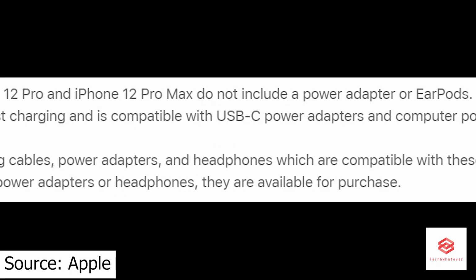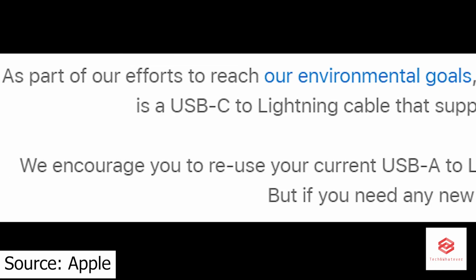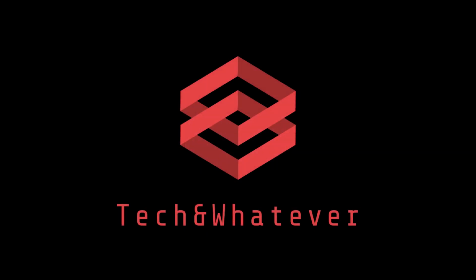All iPhone 12s will come without earpieces, wired ones that is, and no charger. It is Type-C to Lightning cable only. They say this is for environmental reasons, and so they encourage users to reuse their Type-A to Lightning cables and headphones from earlier iPhones, or buy them separately. Basically, it's a big fuck you to anyone who may want to make the jump from Android to Apple looking at the specs this new iPhone 12 has.